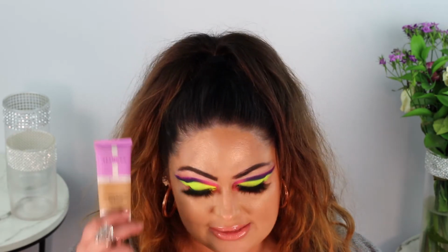All right, next up is the Sephora Clean collection. I purchased a bunch of items from this collection. I have to say, I have been using their foundation in every single video since I got it. This is my ride or die foundation right now. That could change as we're approaching fall, but I am in love with this foundation.